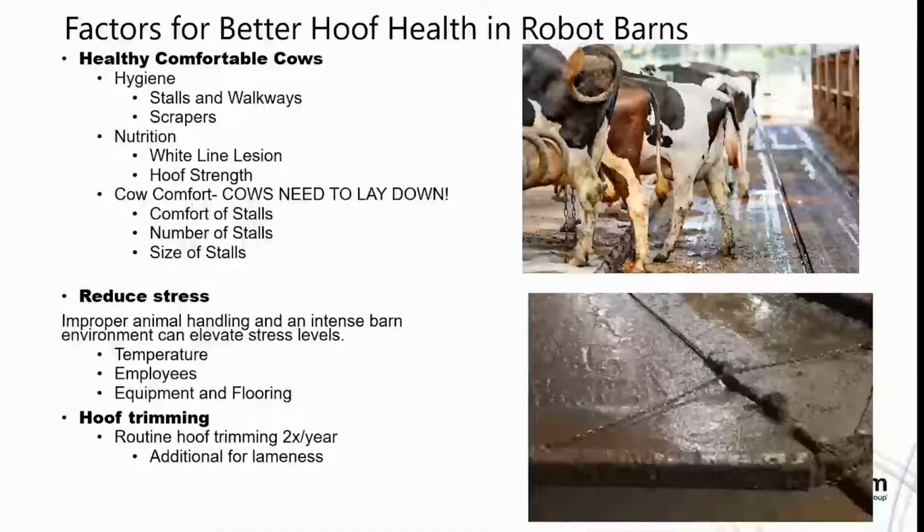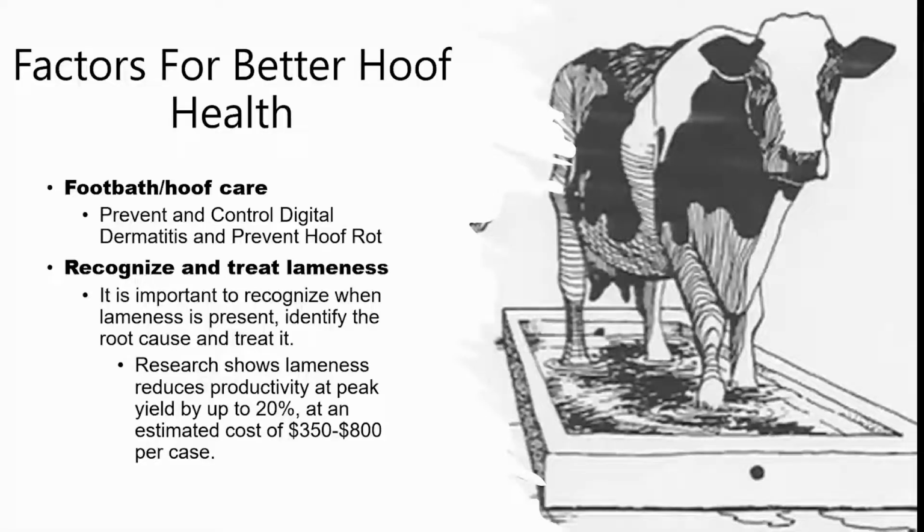Next slide, please. Factors for better hoof health. Foot bath and hoof care, prevention and control of digital dermatitis. This is really, really important, especially in a robot barn where milking is voluntary.